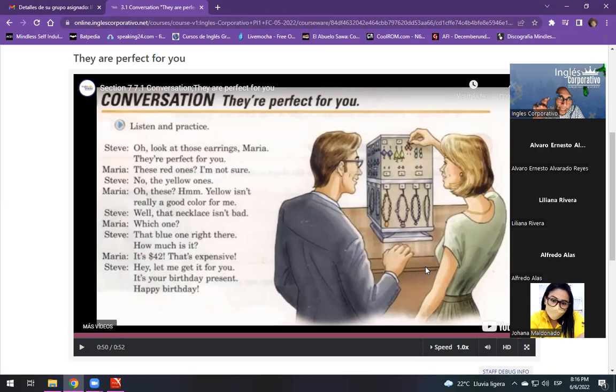That's the main point. Remember, the "this" with the two e, or the long one, it's for plural. Always plural. Those and these are plural. But the main difference is because Maria is touching the earrings. Look at the Maria's hands. ¿Ve? ¿Ella los tomó? Ah, these earrings? These red ones? I'm not sure. Pero los agarró. Okay. Next one. Steven.